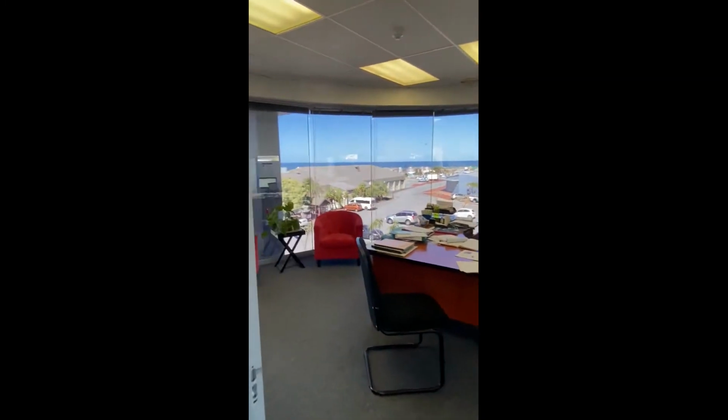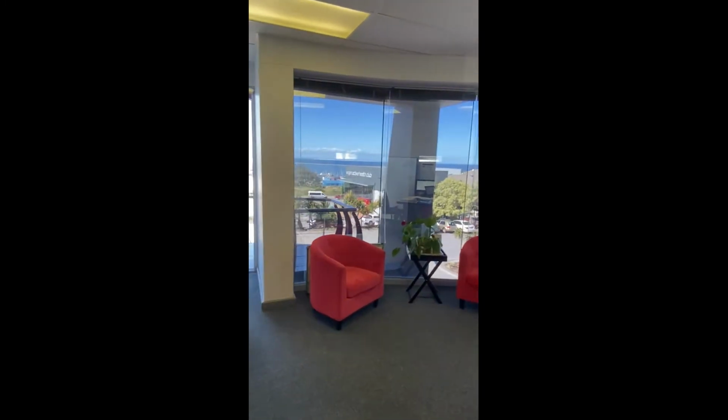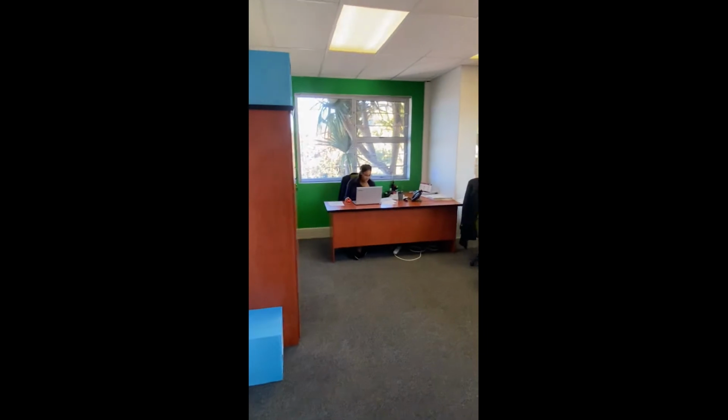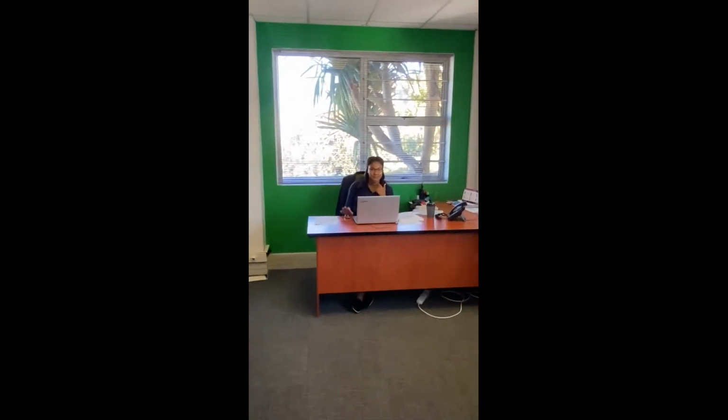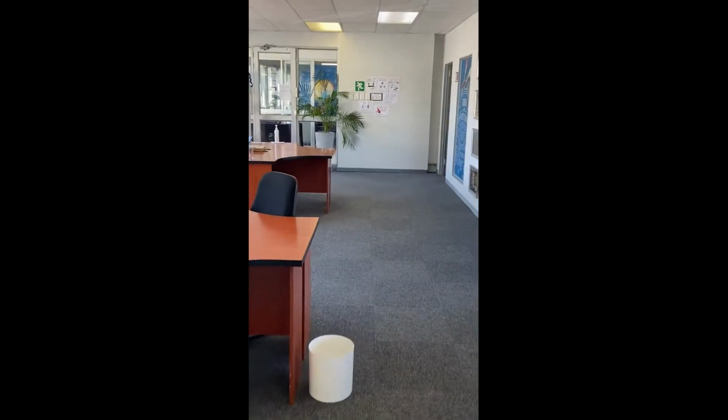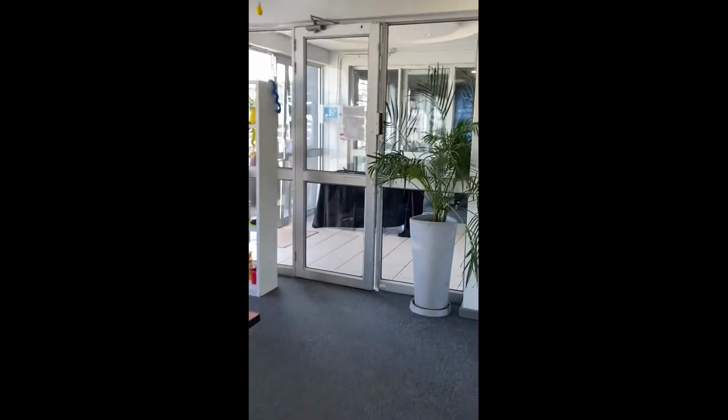This is my office, and this is one time where having a corner office certainly has its perks. And here we have admin, so hi to Sinazo, who looks after industrial, and there's Amanda. Amanda looks after the bookkeeping for our entrepreneurs. Right, moving our way back downstairs, where we're going to meet our industrial ventures.